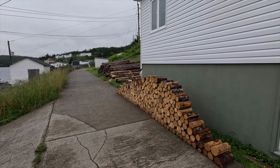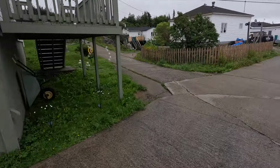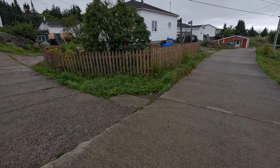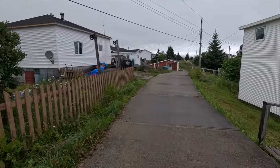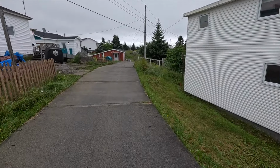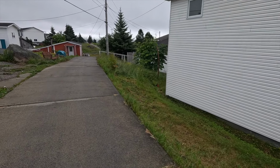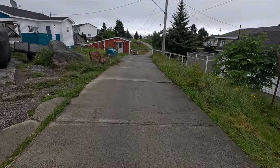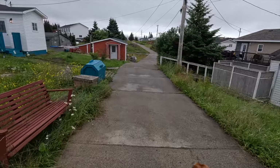Wood there is packed up. I haven't seen wood packed up so neat before. Pretty cool. Anyways, and someone has their wood stove in this morning, so it's not that cold here, but it is like 16 degrees or something. So I guess somebody needed a bit of heat. And so yeah, we're walking along the main road here.